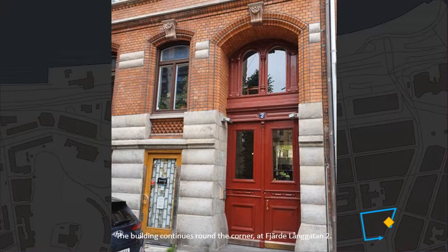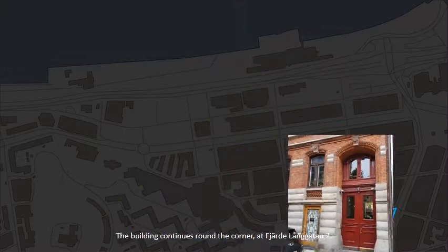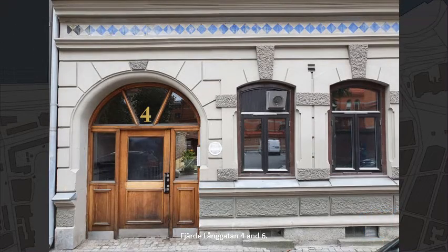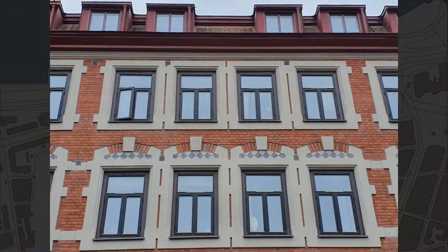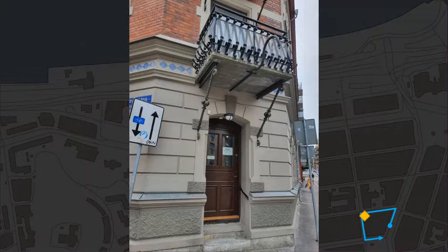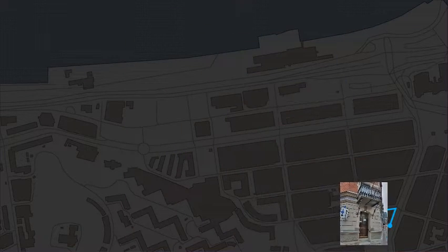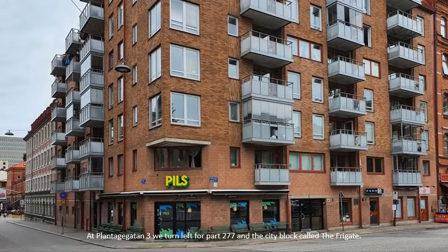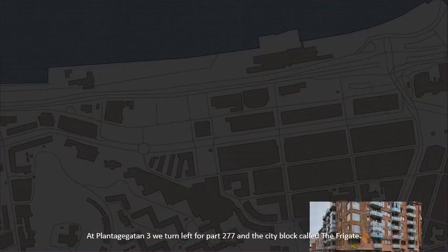The building continues around the corner at Fjärde Långgatan, number 2. Fjärde Långgatan, number 4 and 6. Oscar Nilsson designed this house too, rather simpler along the back street. At Plantagegatan number 3, we turn left for part 277 and the city block called the Frigate.